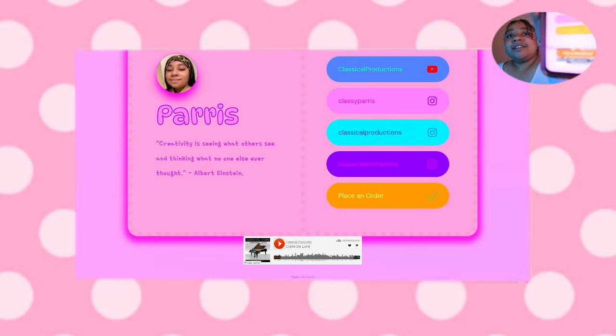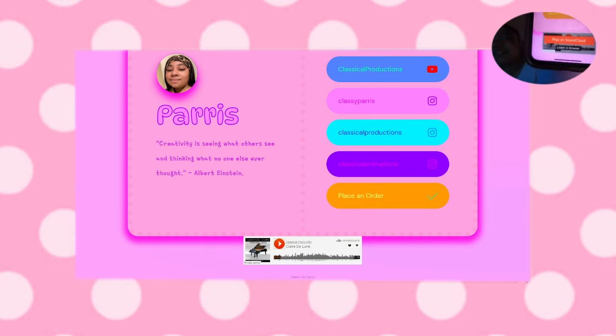So you go, okay. So look at the bottom. I don't know if you guys can see that. Make sure you guys just click this part though. That one right there, okay? Not the orange one if you don't have SoundCloud. Just the little.